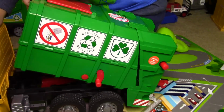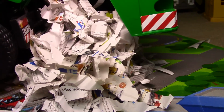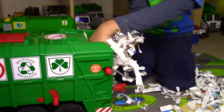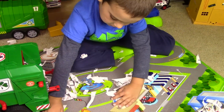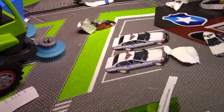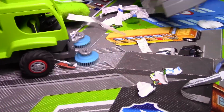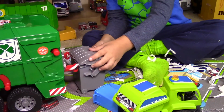All right. Whoa! Awesome. Fill it up again. That's a nice pile. Fill it up again. Loading them on up. Mr. Street Sweeper's coming, making sure everything's nice and clean. Here. I did it. Nice. I did it.